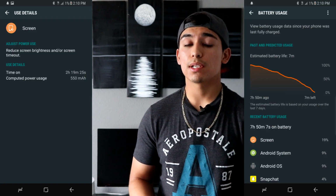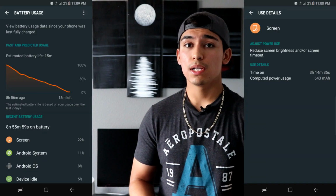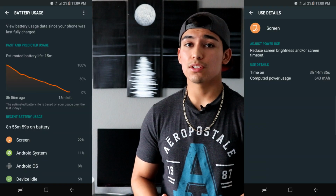Now keep in mind everyone's usage is different. I do consider myself a bit of a heavy user. I do a lot of streaming Spotify over Bluetooth headphones. I do a lot of YouTube. I do a lot of taking pictures, of course. So I do have a wireless charger in the car, and I just dock my phone on there and it charges. So that's really not a big issue for me. I just plug it in. But just thought I'd let you guys know I never really made it past the whole day for me. So again, if you're a heavy user, probably want to go for the Galaxy S8 Plus.